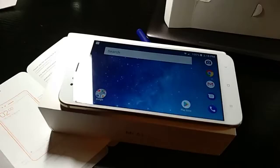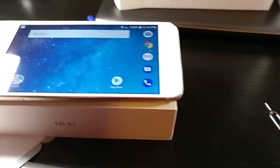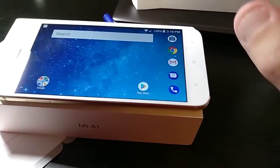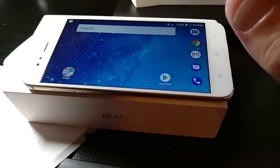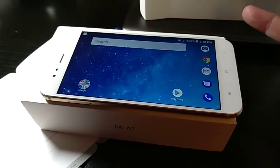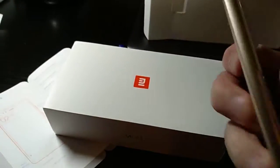I wanted to just give a quick initial review, not too long. This is pretty much just stock Android. The Mi A1 is just stock Android. I can't see any difference, which is really great.